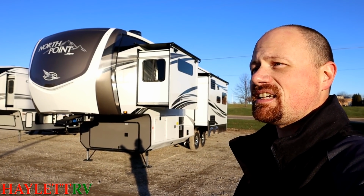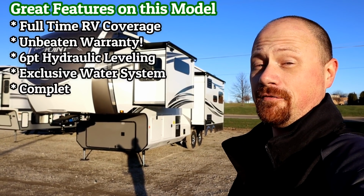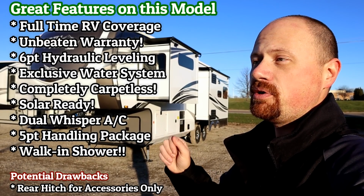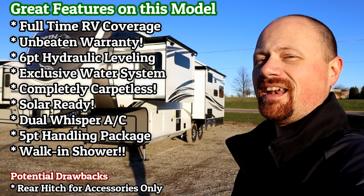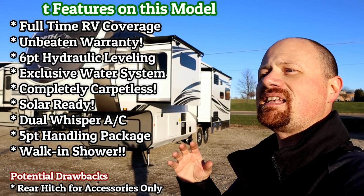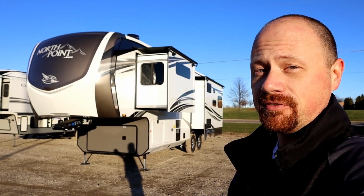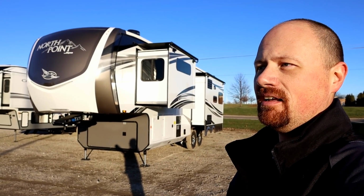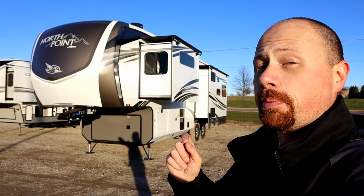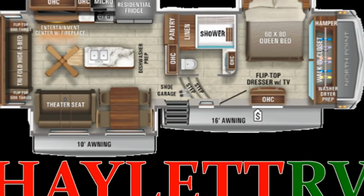This is not for everybody. This is for a very discretionary buyer, and if you're looking to make your last RV purchase ever, North Point is most certainly a fifth wheel that should be on your radar. This model in particular, coming in really close to that 35-foot mark, makes it a high-end fifth wheel that still maintains a decent level of towability, so you don't feel like a beached whale where you can't haul this thing around, or you've got to be super duper picky on where you're going to take it. I've talked enough. Let's hop inside.